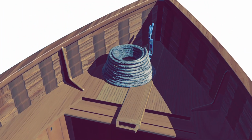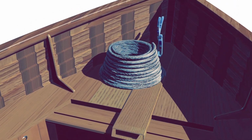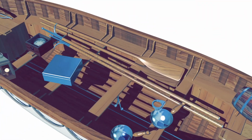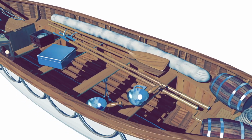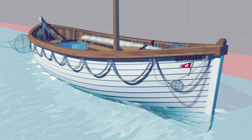a 150-foot painter, effectively a tow rope, 2 10-gallon freshwater tanks, 2 longboat hooks, a sail wrapped in a canvas bag, and a mast. All lifeboats had a lifeline fitted.